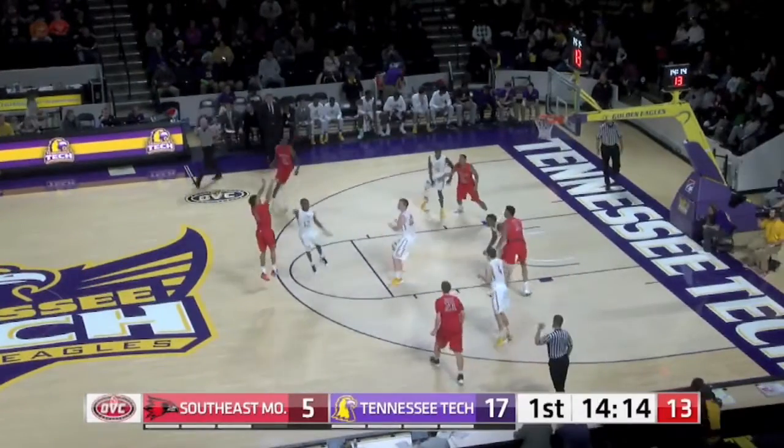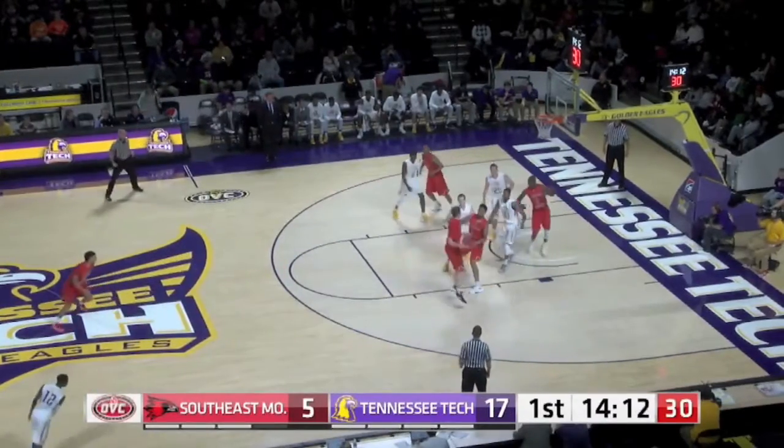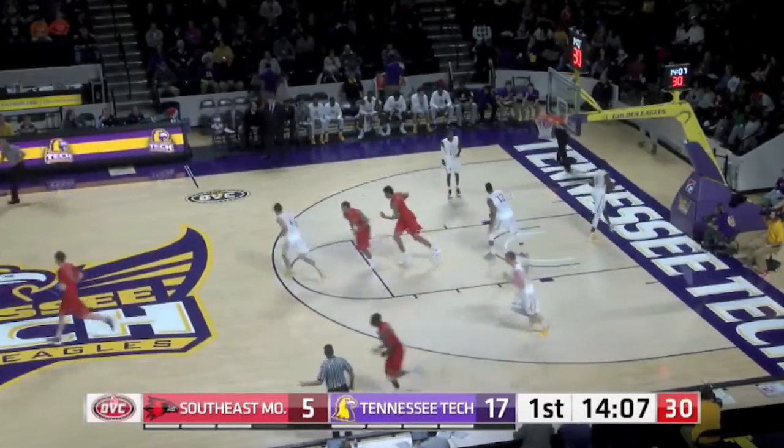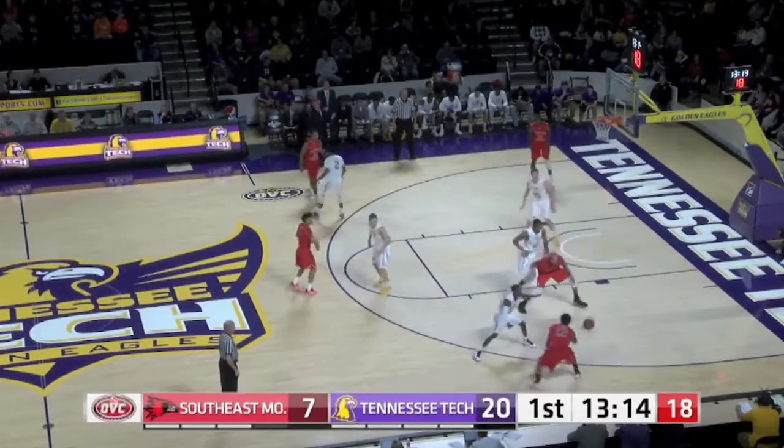Jalen Stewart. Ball movement, top of the key. McGill fires, misses the three. Offensive board, though. And now the jumper by Stewart is in there. Five straight is already in there.